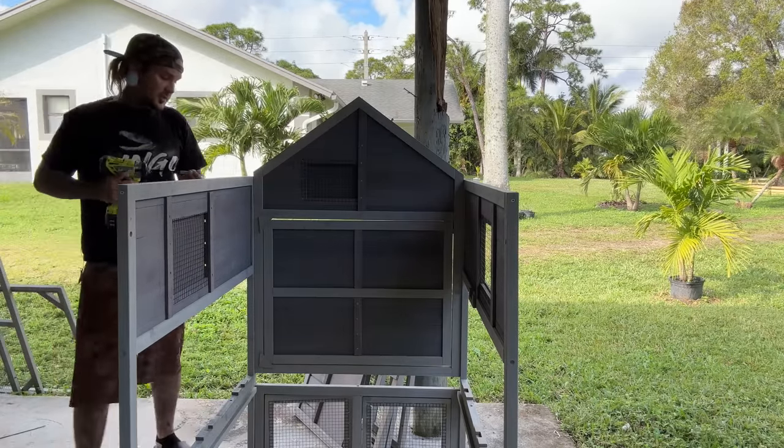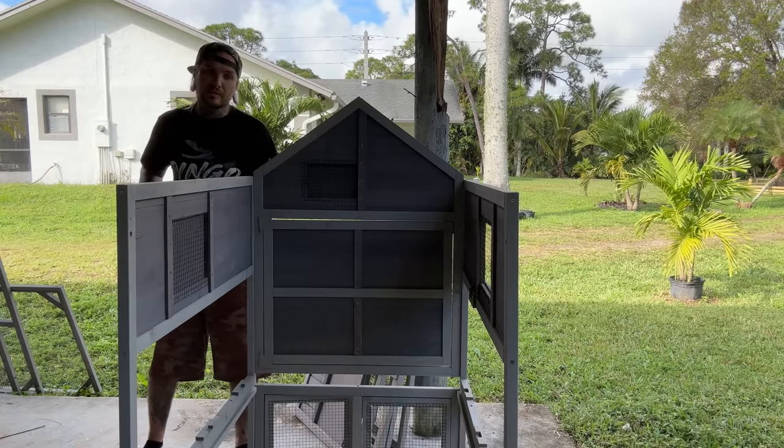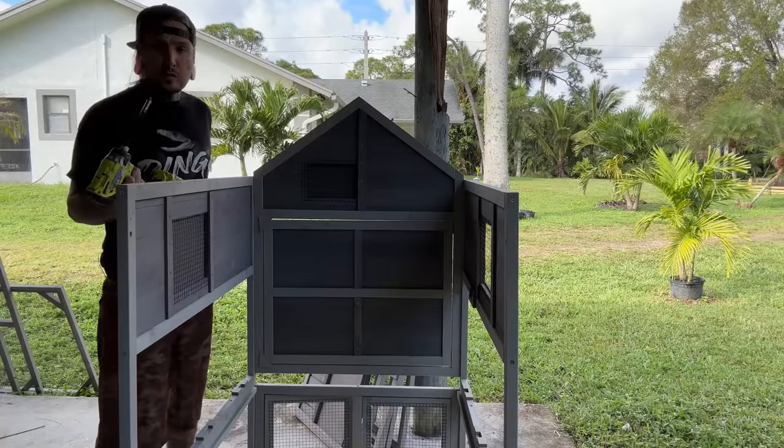It's gonna be freaking awesome. And then we're gonna raise up the chicks, and once they're big enough, they're gonna go in the chicken coop, obviously, but it's gonna be a while. I think it's crazy how fast chickens grow, though.